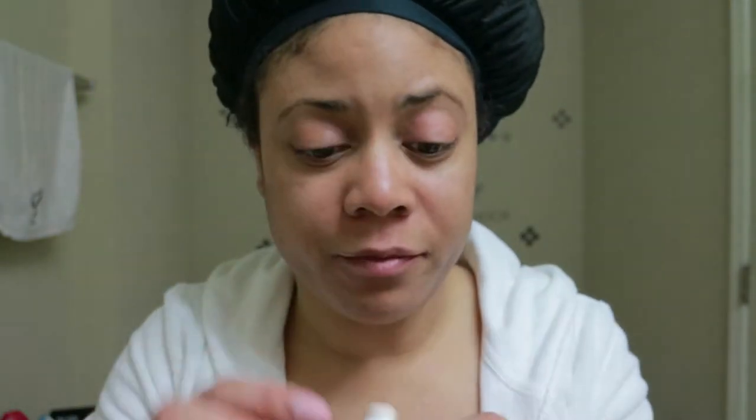So I'm just dabbing the Stay Matte on my face. Now this is going to act as my concealer. And I'll just kind of dab it in areas where I have imperfections, blemishes, spots. It does kind of help cover that up a little bit.